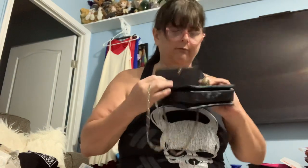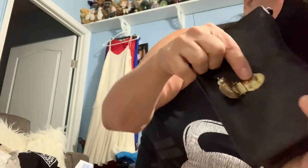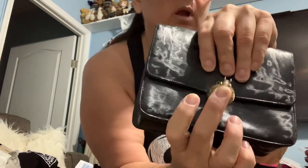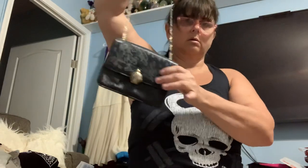It's a nice firm bag, but then to close, you see you've got this little pin here. I'm trying to show it. Little pin, and this has a hole, so you line that up and put that through. Oh, come on, you can do it. There you go. So you put that through, and then you close your bag. Isn't that so cute? I think it's supposed to be a ladybug. So I need to repair that and get that listed because that's adorable.